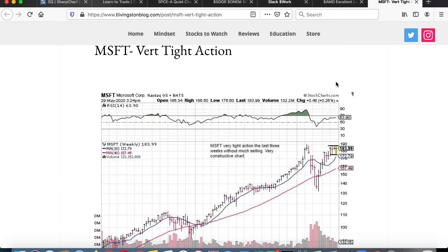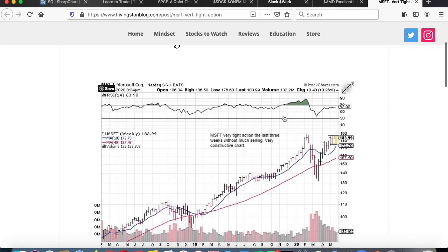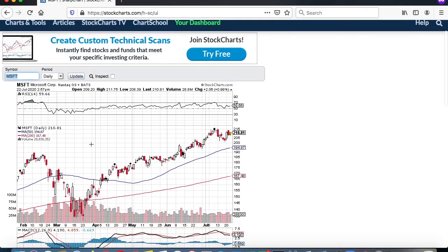Here's a blog post from May 29th. Microsoft was finding a little resistance here around the 190 range, but I like the way it was setting up when they said, you know what, if Microsoft can clear this 190 range, I think it can go on a strong run higher. And notice Microsoft clears that 190 range here. Here was the resistance. Look at the resistance at 190. It clears it here, and there's a little pullback, which happens sometimes, and then Microsoft heads higher.